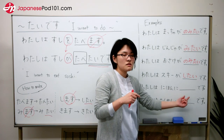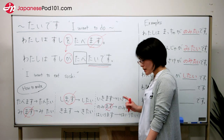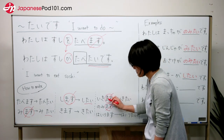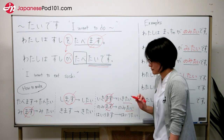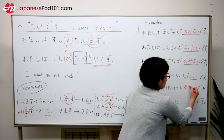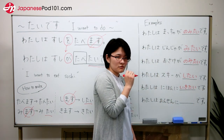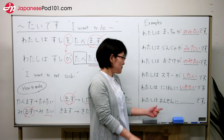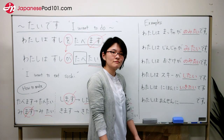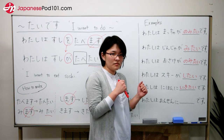To go is 行きます in Japanese. So, 行きます is from here. This one. So get rid of masu and add tai. So you get ikitai desu. So I want to go to Japan would be 私は日本に行きたいです。 The last one is I want to go in a hot spring.